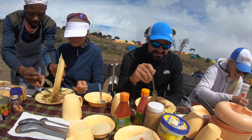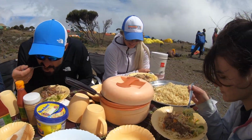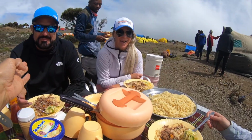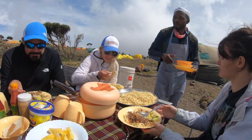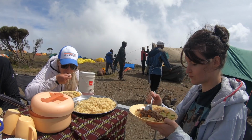This is lunch at the second camp. We're at 15,000 feet, and as you see, we have spaghetti and we have meat with it, and we had these two lovely people helping us serve, and this is quite an adventure. Day number 2 has come to an end after hiking up for about 4 hours, and now we'll rest for the rest of the day.